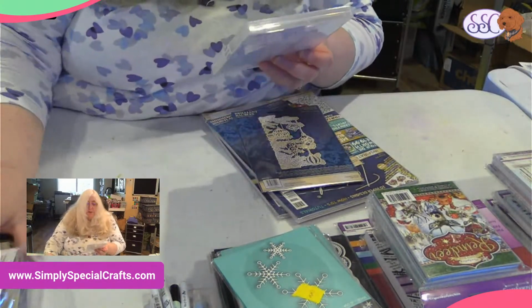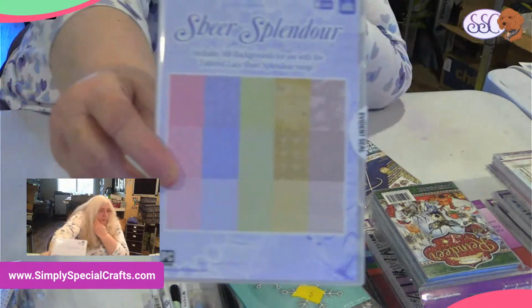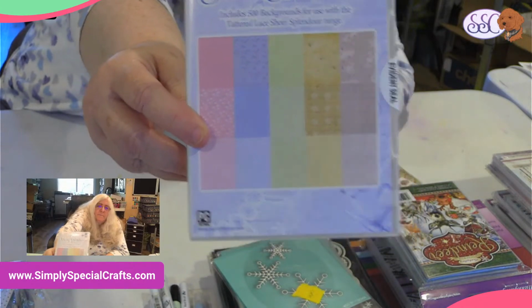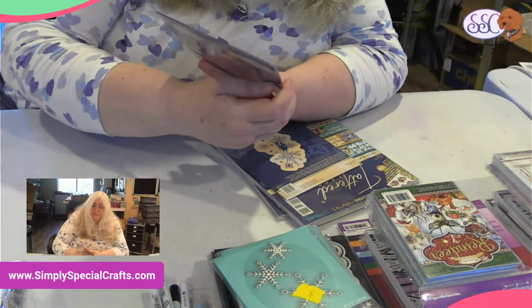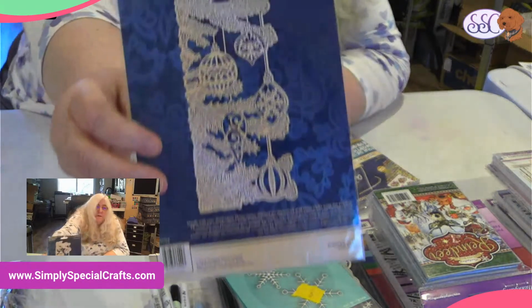We have the Sheer Splendor backgrounds. These are all kind of universal background papers. This one's beautiful. This is called Brilliant Baubles by Tattered Lace.